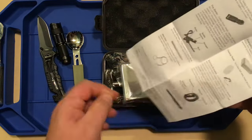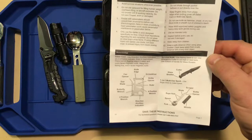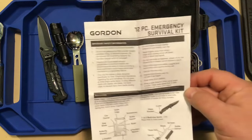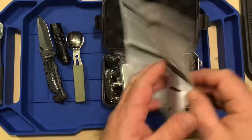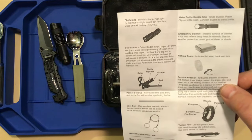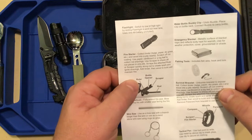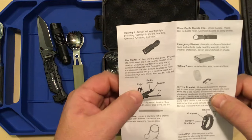We got some instructions here. I don't know if you need instructions on how to work a pocket knife and stuff. This might not be the right video for you. Got a bunch of things. Looks like this ferrous rod thing, the fire starter thing. It's got a ruler. Why you need to measure something when you're surviving?